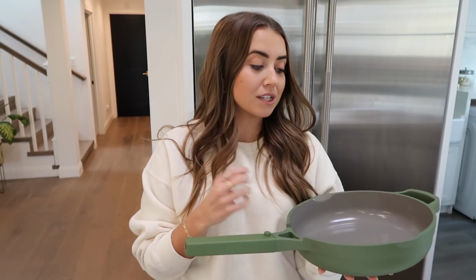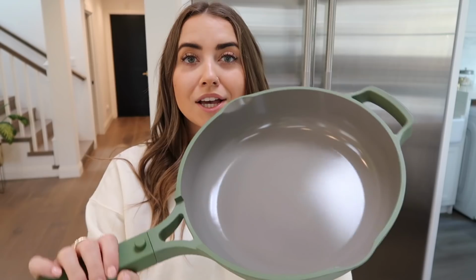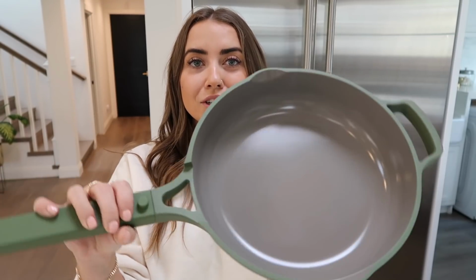And my favorite thing about it is, you'll see this in action in a second as we're cooking up some sweet potatoes. I might even add in an egg today. As you can see, this is just the slickest little nonstick pan.